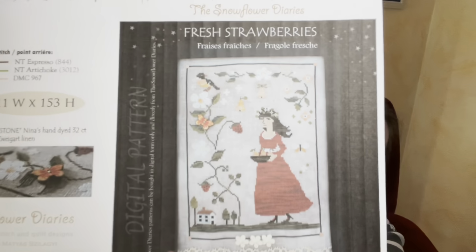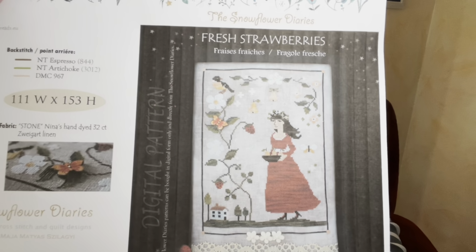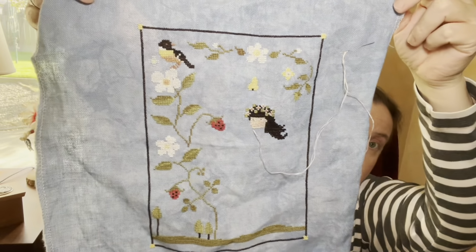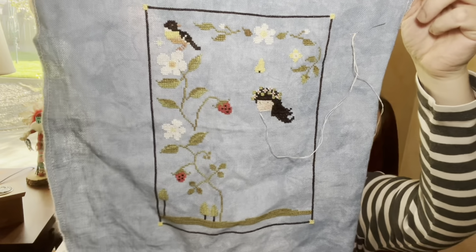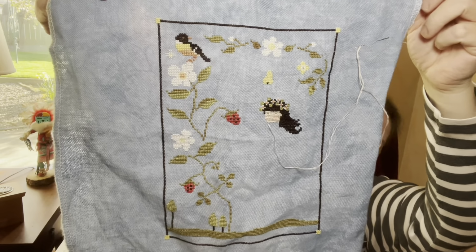This is kind of a primitive. This is from Snowflower Diaries. She is a Hungarian designer, and I actually haven't worked on this in probably a couple of weeks. I really need to give this poor just floating head a body.